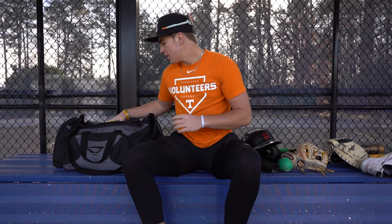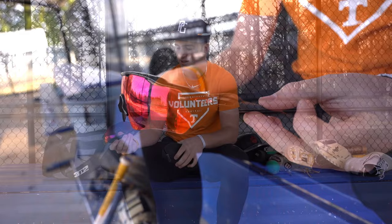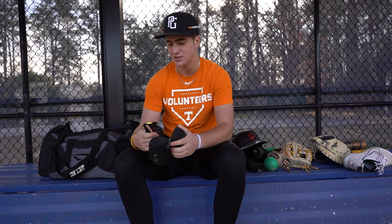I always keep a softball in here, maybe throw it around before I pitch, make the ball feel a little lighter, a little smaller. Next, we got a pair of Oakleys in here, you know, just in case. Got the rainbow lens on there with the red O. It's pretty tough. I'm not really sure what model they are, but.